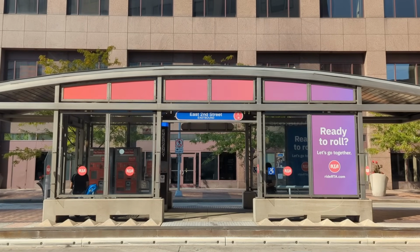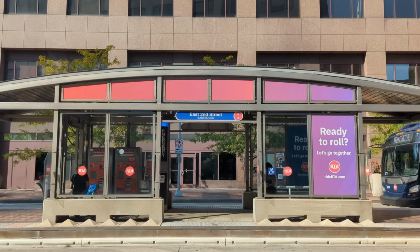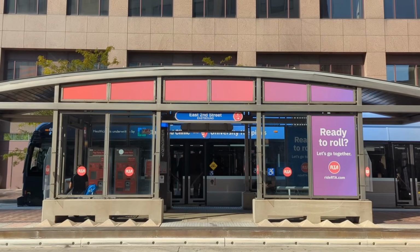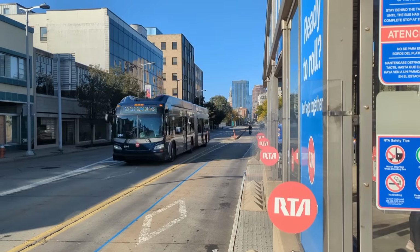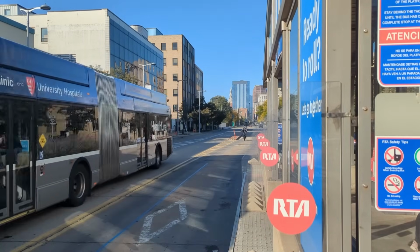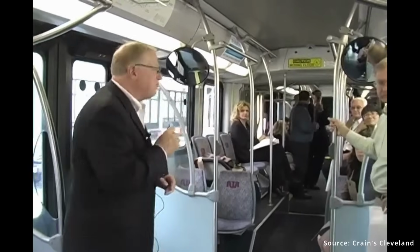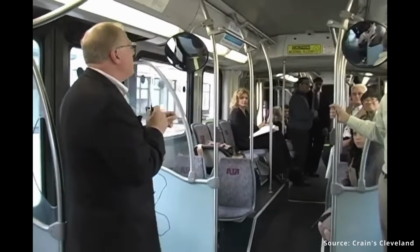If you know anything about bus rapid transit in America, you'll probably know about the HealthLine in Cleveland. As one of the first modern bus rapid transit lines in the country, both the public transit agency, the Greater Cleveland RTA, and various other organizations have praised its quality service and looked towards it as a model for other bus rapid transit systems nationally.